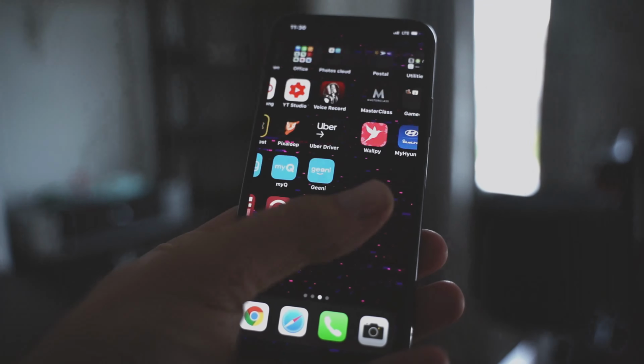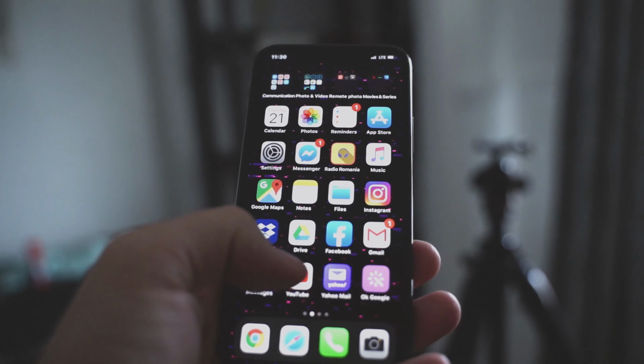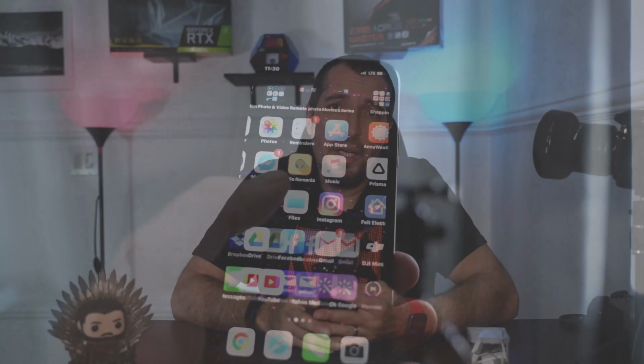But that's the only gripe about the display. Other than that, you can watch content, you can actually play games. The resolution is super nice. It's probably over 400 nits in terms of brightness.